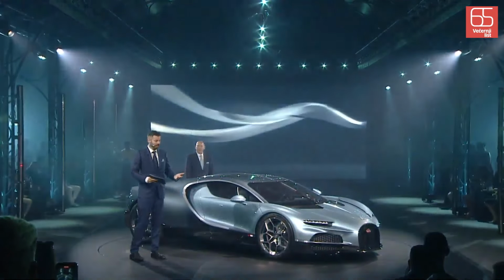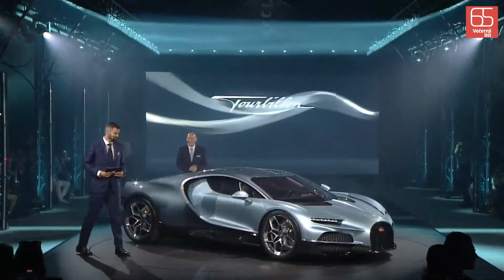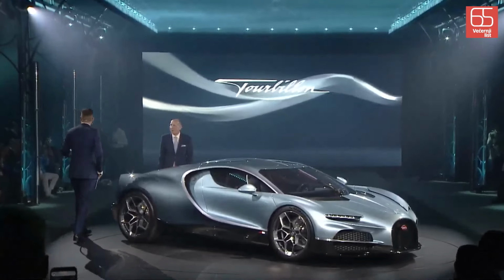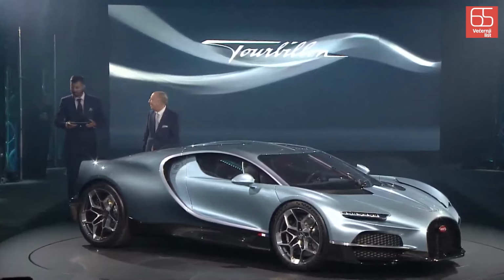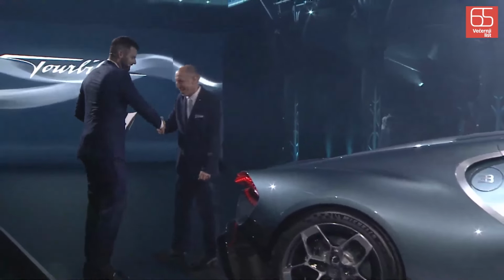Ladies and gentlemen, the Bugatti Tourbillon. And please, a big applause for the fastest man on the road, our chief test driver, Andy Wallace. Thank you, Andy.